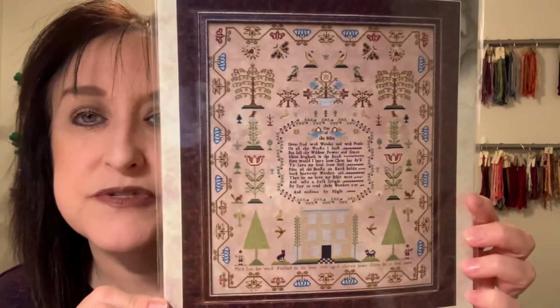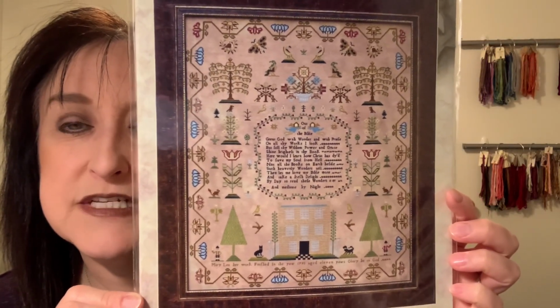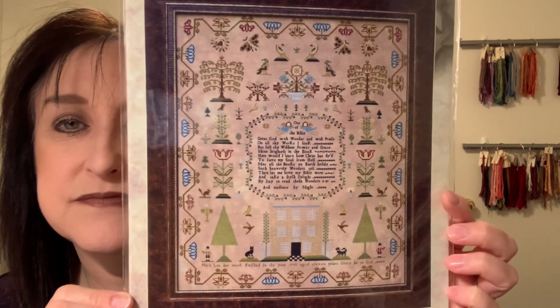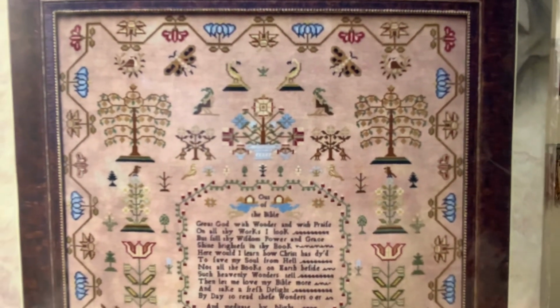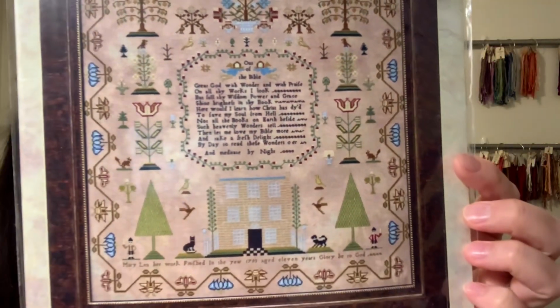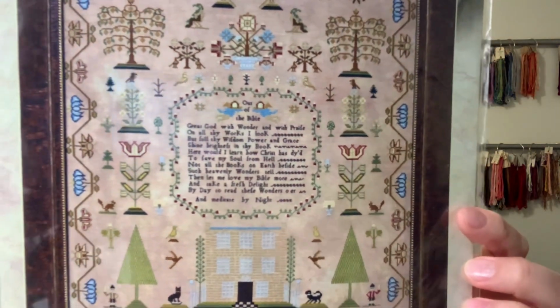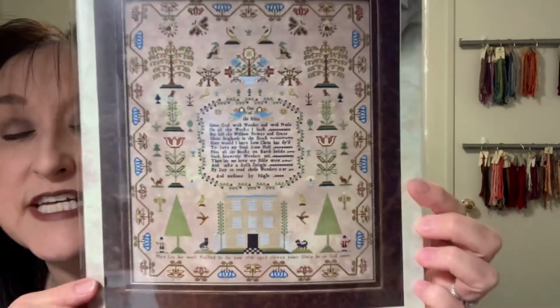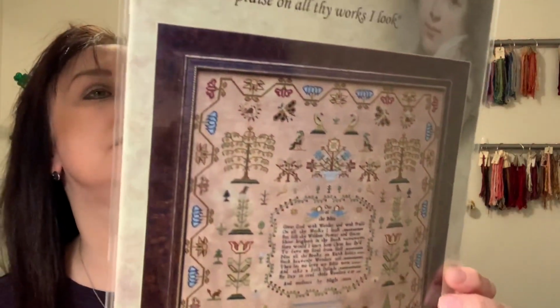Mary Lee, 1793, Hands Across the Sea. Look at the blues. Now I chose this because of those gorgeous blues. Isn't that beautiful? Let's show it up close. Just a beautiful sampler. It was stitched with Alvera Soie d'Alger silks. It's also charted for DMC. So I like those. I love those blues. I think they're so pretty.